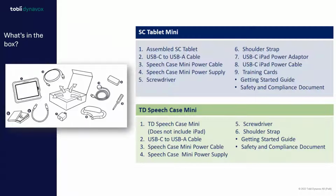Okay, so what's in the box? So you open up the box, and if you bought the SC Tablet Mini, which is the option with the iPad, then it will be fully assembled and you won't need to be doing that screwdriver stuff that I did do. You'll get the necessary cables and power supply to charge both. I haven't got the power supply to hand, but it's a single plug, with 2 leads that come from that plug. And then you get training cards for the software that you're using, and then other things like safety and compliance documents and the shoulder strap are included. It's the same thing for the Speech Case Mini, but obviously doesn't include the iPad.